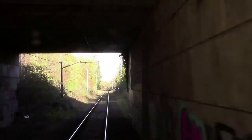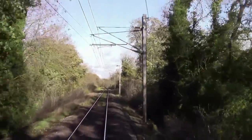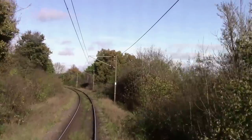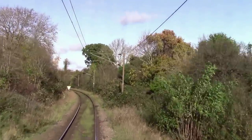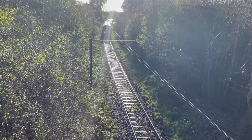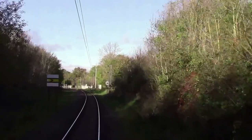Pass under the North Orbital Road, the A414. Advance warning of the 15 miles an hour restriction ahead. This is a fixed distance signal, signifying how close we are to the end of the line.